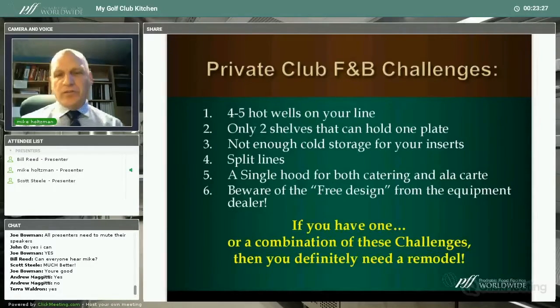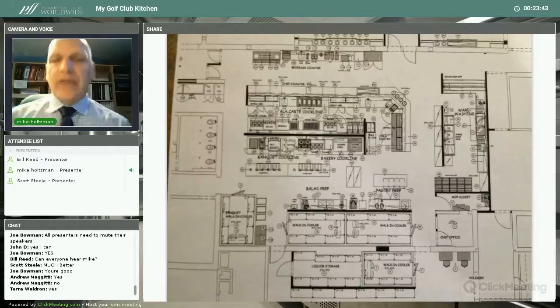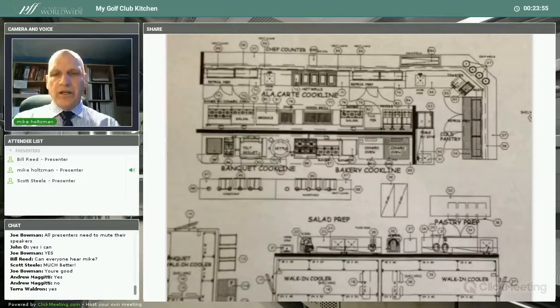A single hood for both catering and a la carte is very, very difficult when you're trying to do a la carte and banquet at the same time. And then beware of the free design from the equipment dealer. As we all know, many of you have had those, so just be aware of that. When you see a whole kitchen plan that's laid out like this, and this is one that we were asked to review, there are a lot of issues. There are some things that are very good about this line, but there are definitely some things that are challenged.